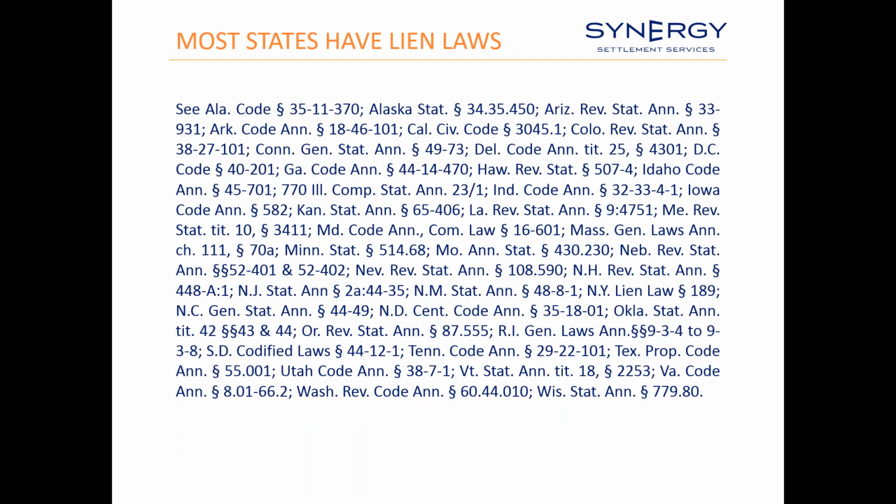As you can see, most states do have hospital lien statutes. Here's a list of, I believe, all of them, but certainly most of them. And these statutes in general allow hospitals to enforce very powerful liens against your personal injury settlements. In most states, the liens are first priority, which means they supersede even your legal fees and your costs. And in others, they attach after fees and costs.